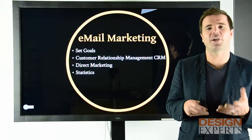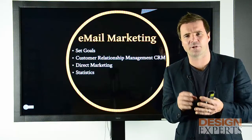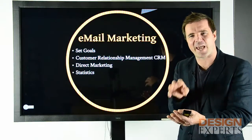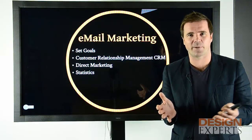Okay, so now we're talking about email marketing. Email marketing is a bit like the direct marketing of the online world. It allows you to have a database of customers, and you can pull information out of that database and drop it into a newsletter or a blast. So you could have 1,000 people in your database.